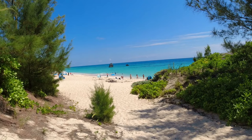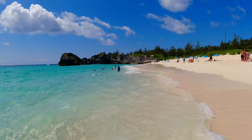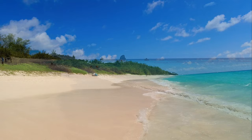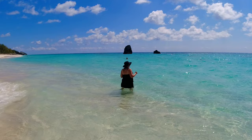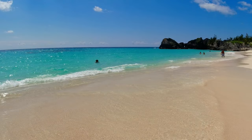Look how pink that sand is. Man, this water is so warm. It's like perfect temperature right now. I'm waiting for my wife to get knocked over. All right, let's see how close we can get out to my wife. These waves are a little rough today.